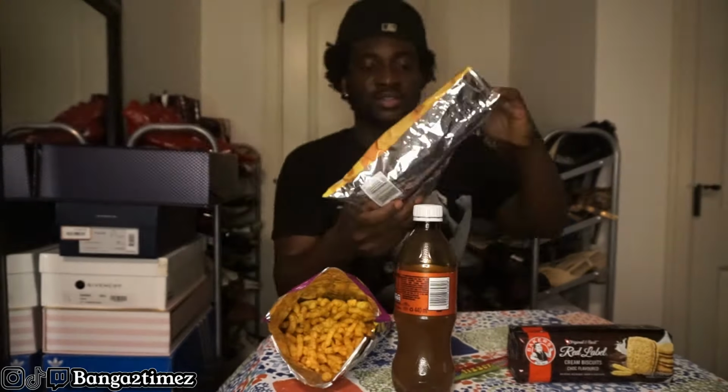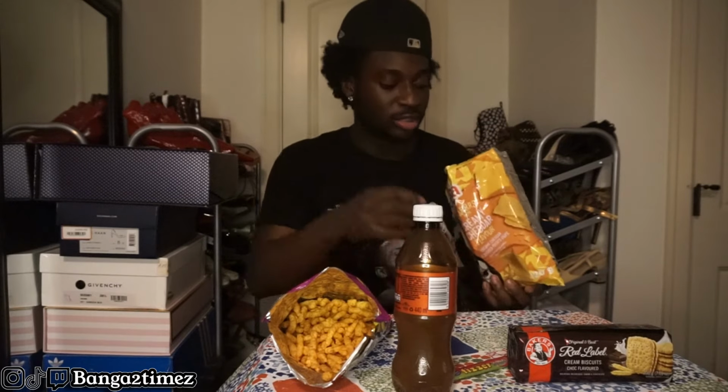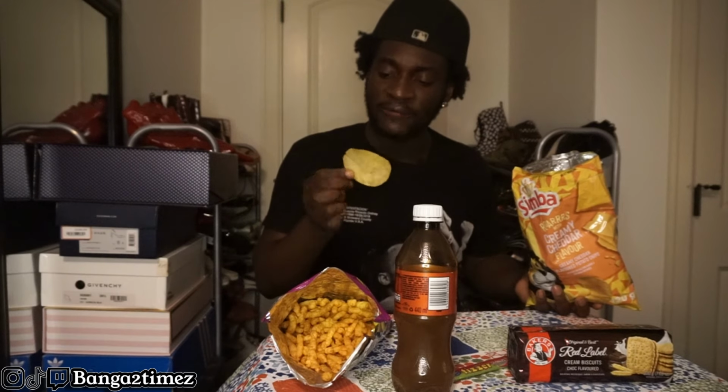Y'all can see it before I do. This one though, it got a little air. It do smell like cheese, this one. Now look at that. It's a really thin chip. It's not thick, so it seems like it's really organic. This is not the same old fat chips that we got. It's really light too. Let me try it out.